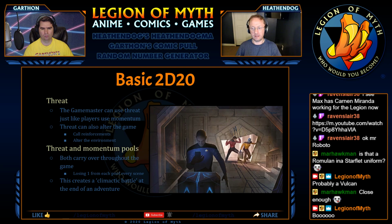To increase the story complication and therefore excitement. Now, threat and momentum, like I said, have pools. If you don't use your momentum that you've gained from a very successful task, you can put it in the pool so other people can use it later. Now, this carries over throughout the entire game. The pool diminishes by 1 after every scene, which is like every encounter. But other than that, it will carry through the entire adventure.